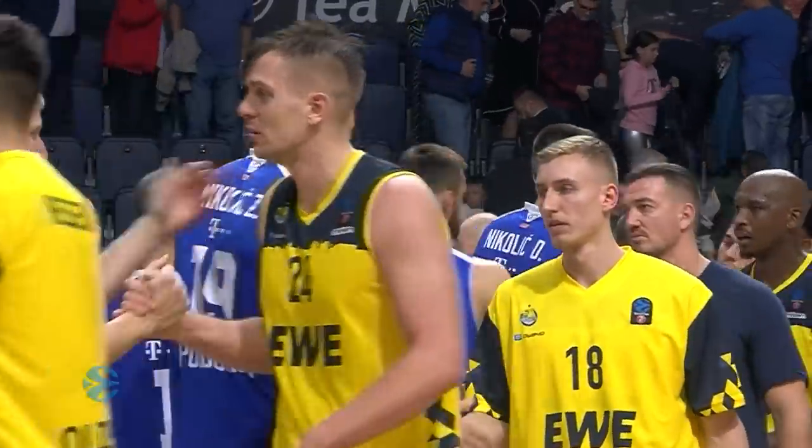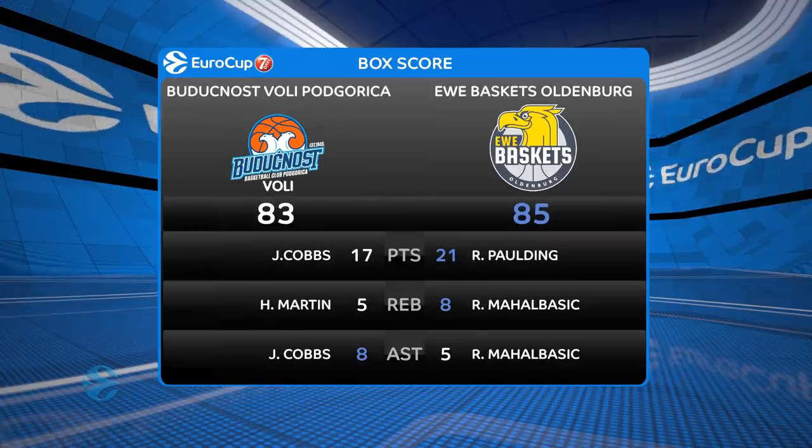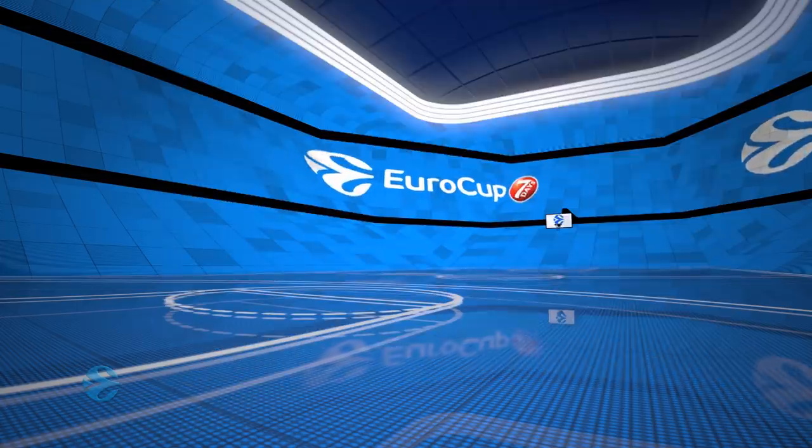Oldenburg, stay alive. It was very tough to play in front of this great atmosphere, and they're a very good team who struggled at the beginning of the season in EuroCup, and we catch them in the last game where they start, where they play bad. And I believe they are, from the next round, they will be much more dangerous. Today, amazing atmosphere, and we were just lucky to win.